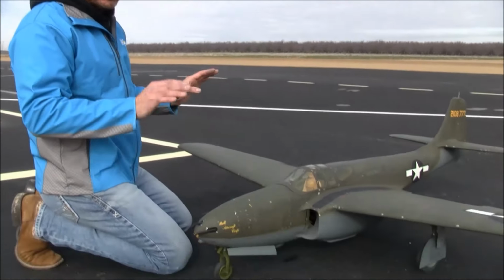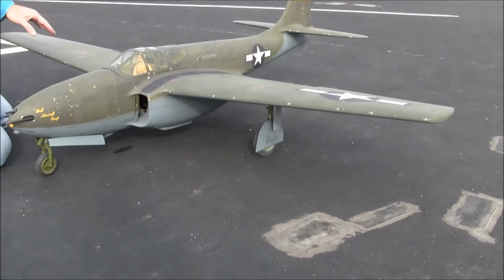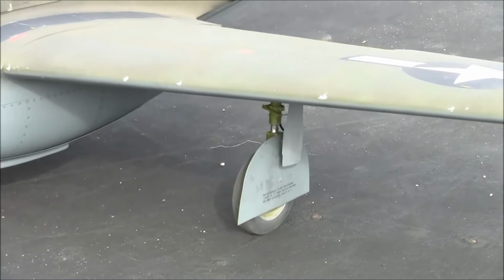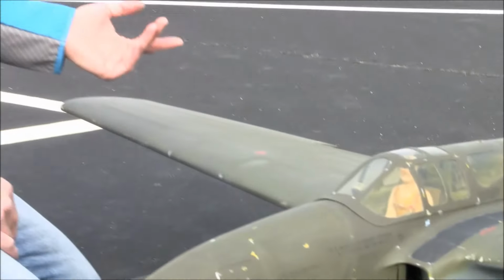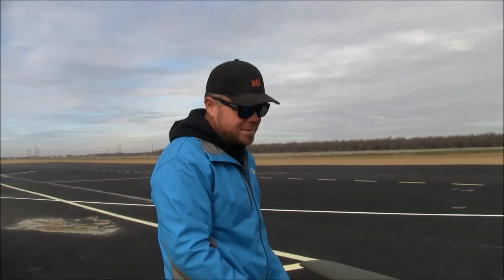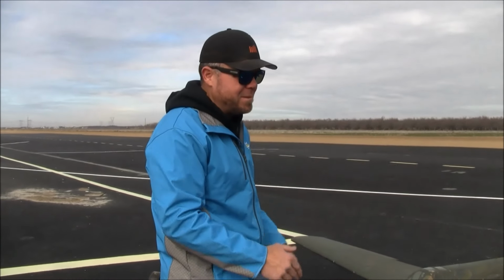Before, I had to just kiss the ground every time, and even still, it would kind of break it. But now the gear's all good. The power is great. I wish the flight times were a little longer, but I can't fit any bigger fuel tanks in it. So I'm stuck at about six and a half minutes.